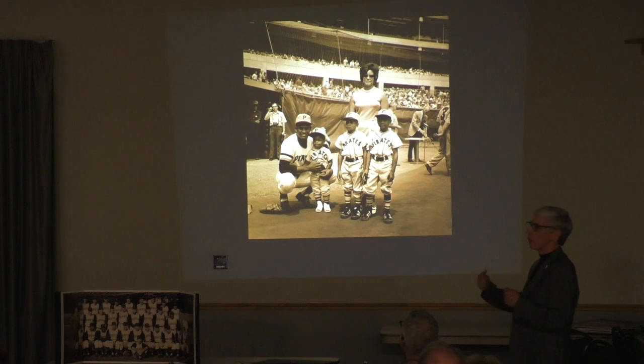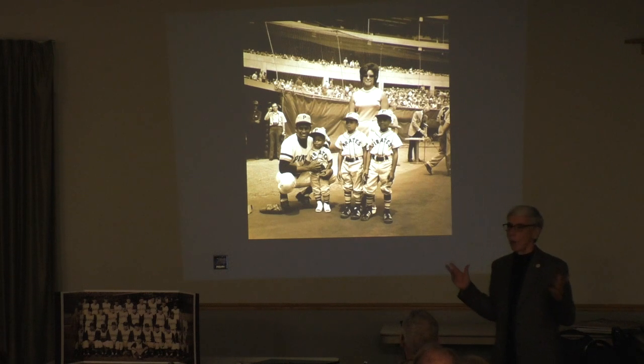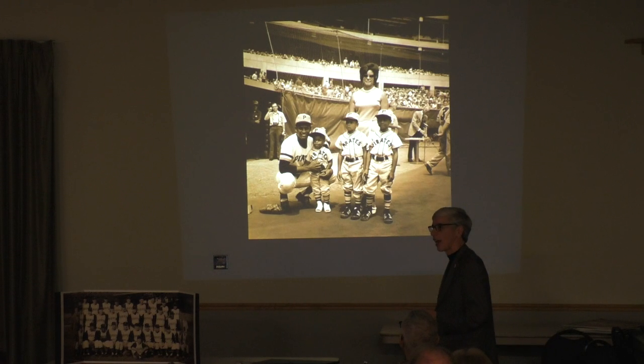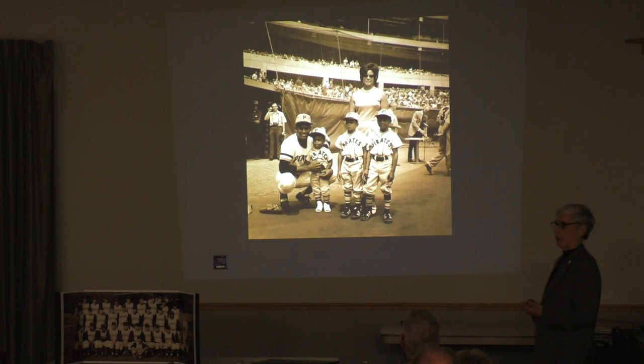The series comes back to Forbes Field for Game 6. The Pirates lose that game 12-0. Game 7, we all know about Game 7. That's a seesaw affair. The Pirates win. Bill Mazeroski hits a walk-off home run in the bottom of the ninth. David is slaying Goliath, the Pirates are World Series champions.